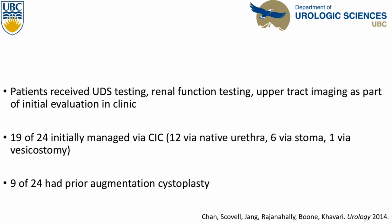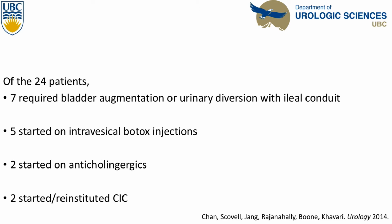When these patients were referred, they got reevaluated again. They got urodynamics done, renal function testing, so serum blood work, and upper tract imaging. 19 of the 24 were already doing clean intermittent catheterizations, and 9 of the 24 had prior augments. And when they looked at the 24 patients, 7 of the ones that didn't have an augment required either an augment or a diversion with an ileal conduit.